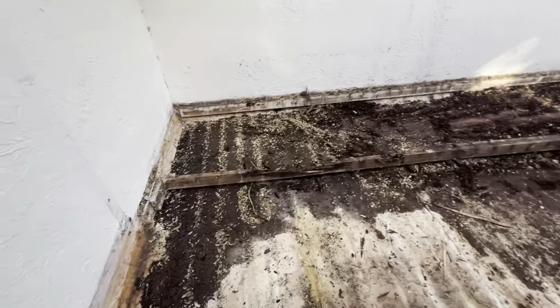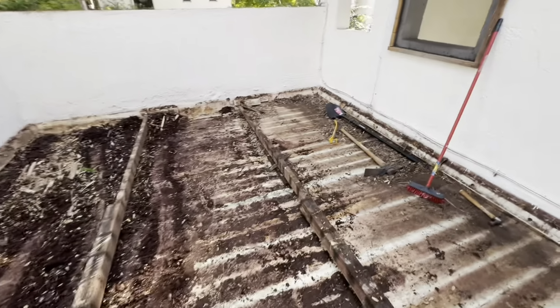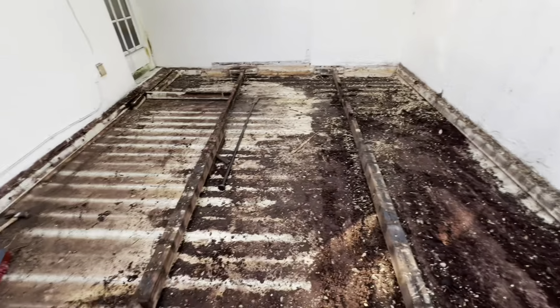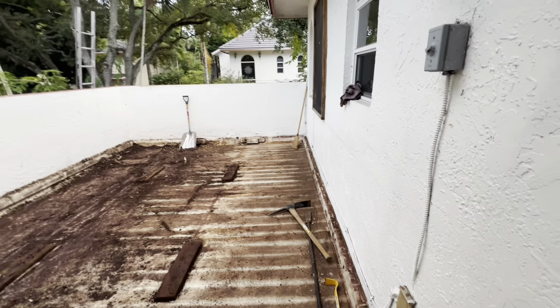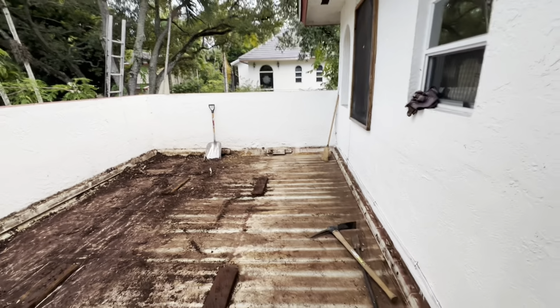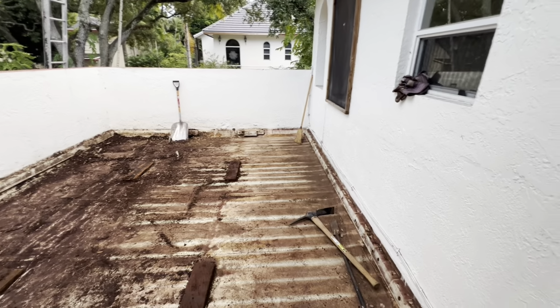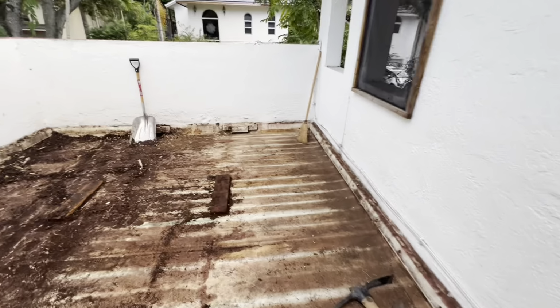Okay, you can see all the silt and leaves and crap that was all underneath this floor, preventing drainage. So I've got perimeter boards to remove and these interior boards, and then I'll clean up the whole floor and wash it down. Okay, so it's about 10 to 5. I started at about 11:20 today. So I guess about 5.5 hours to demo this almost completely.